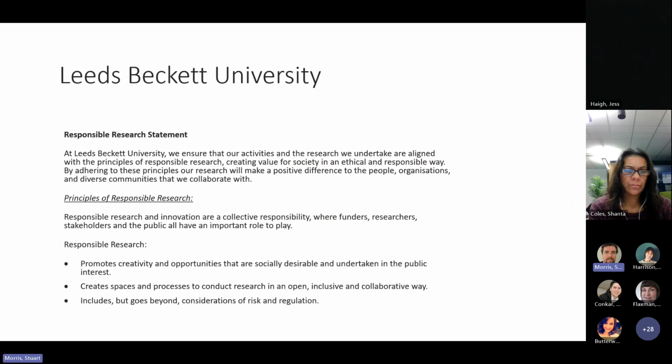In terms of a formal position of the university, this slide provides a draft of what a responsible research statement might look like for our university. I just hasten to add, this isn't approved yet, but this is something we've drawn up as a draft, and it'll probably be considered over the next few months.